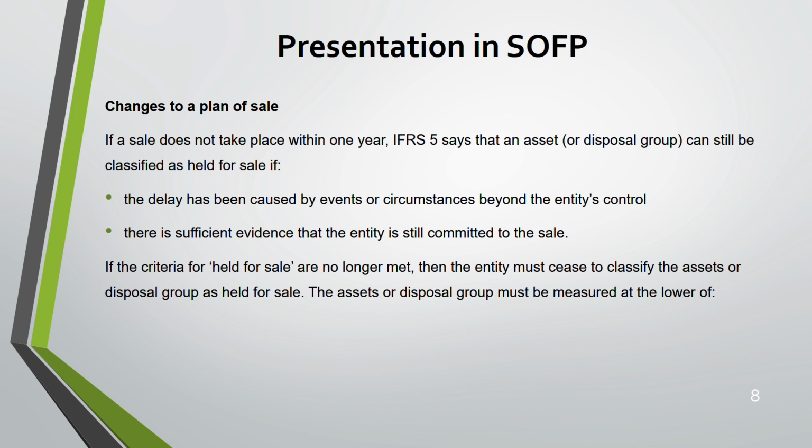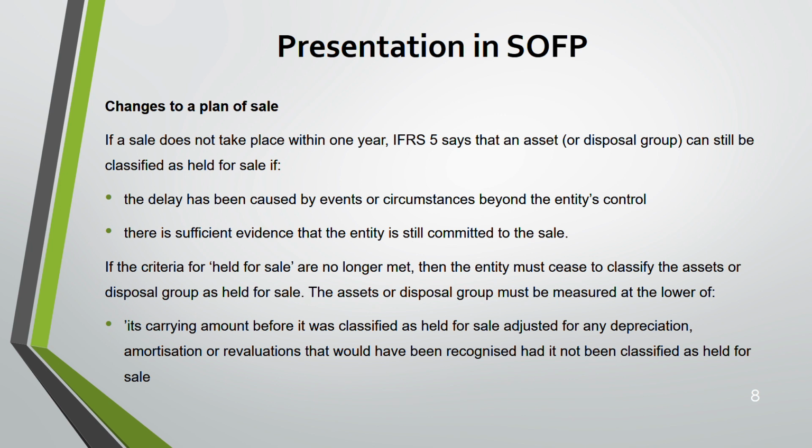Okay. Now, the asset or disposal group must be measured at the lower of these two things. Its carrying amount. If you are ceasing to classify the asset as held for sale, measure the disposal or asset group at the lower of the carrying amount before it was classified as held for sale, adjusted for any depreciation, amortization, or revaluations that would have been recognized if it was not being classified as held for sale.